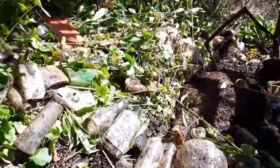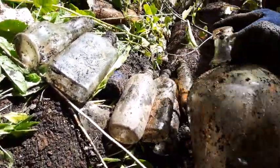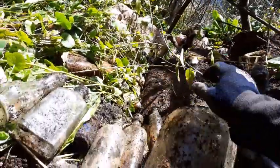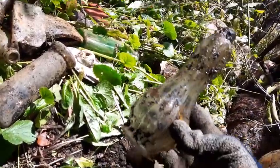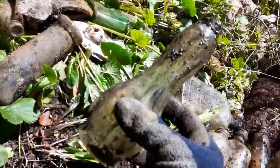Okay, I'm going to get out of here for today, folks. I never did make it to the older site. Dug up this great big honker of a jug there. Clear Gilby's bottle. That's embossed. I'm not going to take any of these. Show you what else come out. That's an interesting, neat shaped bottle.